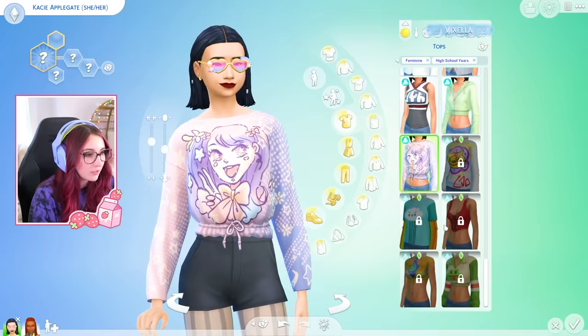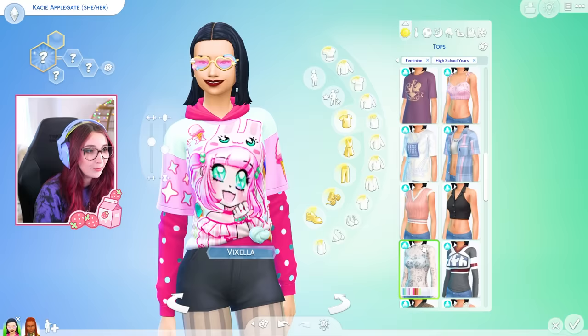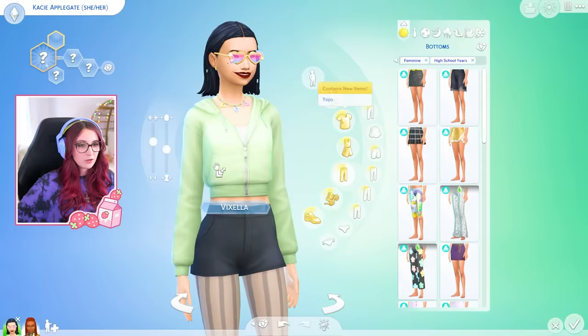Oh my God, is that a little frog? Shut up. Dude, some of the clothes in this game are incredible. How can you top this, dude? I'm actually gonna give her this cropped hoodie just so we can see the bottoms clearly. Okay, here's the bottoms. Jeez. Okay, we're gonna try to move a little quicker here.